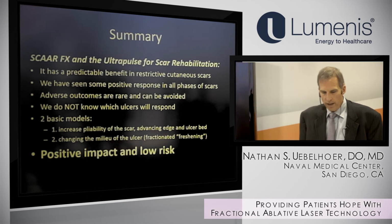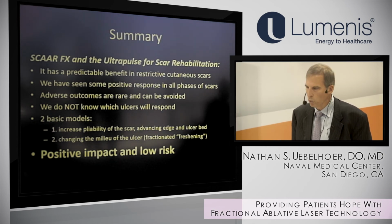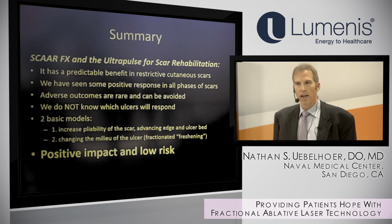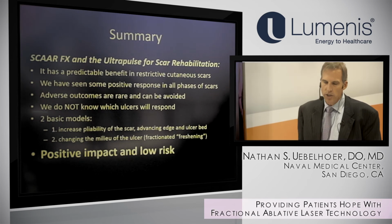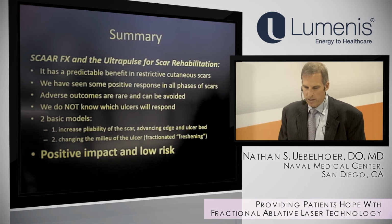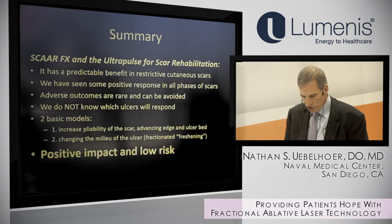In summary, for rehabilitation, there's just nothing like the UltraPulse. For us it has been a workhorse for all these wounded warriors. It has a predictable benefit in restrictive cutaneous scars. Really, when I see patients come in and I see them move their arm and I can see where the restriction is, you know that they're going to get some sort of result, some sort of improvement, especially in range of motion. Then we have seen positive responses in all phases of scars, whether it's an early scar, an old scar. They all should be treated.